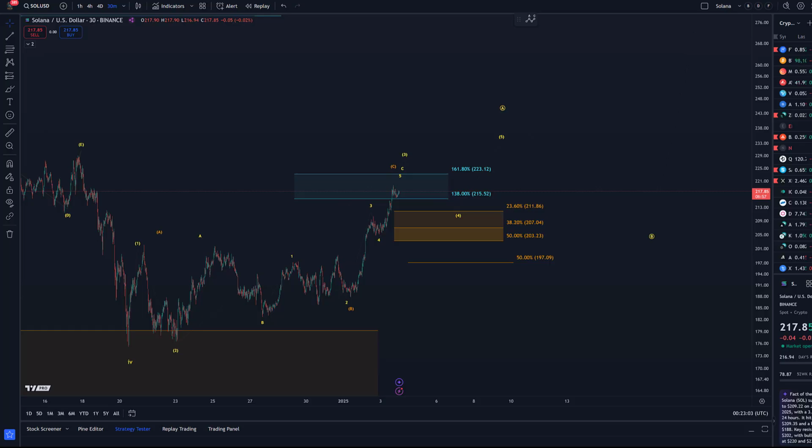I just want to give you another quick update because the markets are on the move, right? And Solana is currently moving up nicely as we're now heading into the weekend. It could certainly be a wave 4 weekend, okay? Why am I saying that? Because the market has now moved the target range for this third wave.